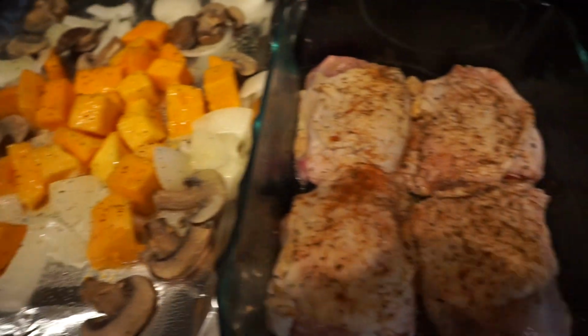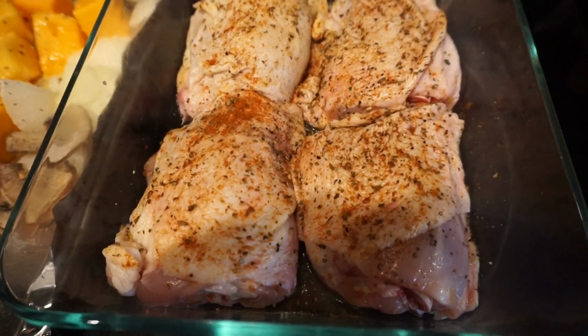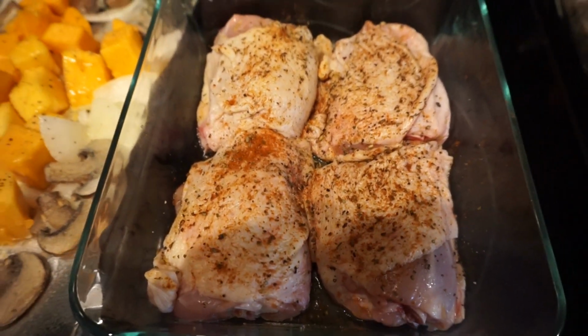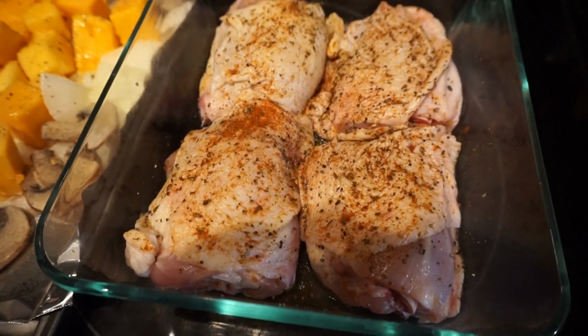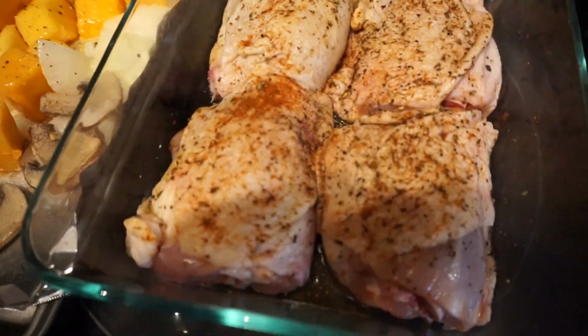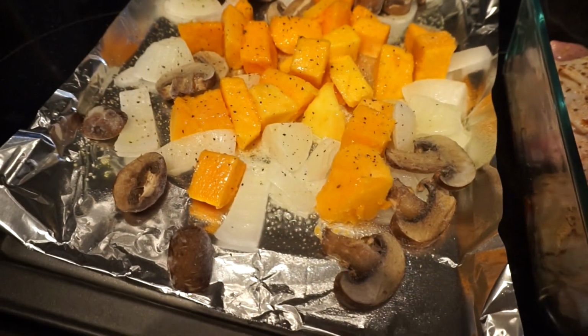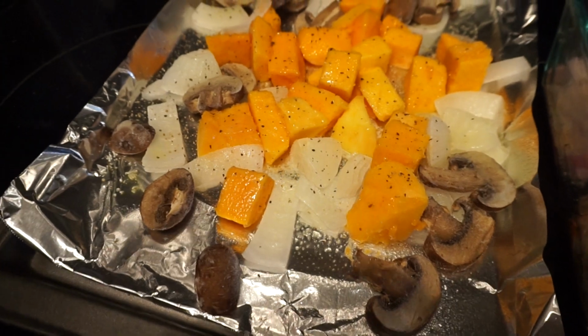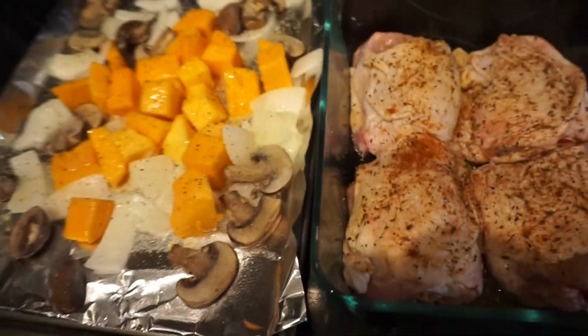Here's something I threw together with the items from the food haul. This is what one packet of those chicken thighs looks like. When I first got them, I didn't think that there was going to be 4 in one packet. So it comes with a lot. I rubbed it with black pepper, salt, paprika, and oregano. And then over here is the butternut squash with mushrooms and onions with salt and pepper. So I'm just throwing it in the oven at 400 degrees. Let's see how this turns out.